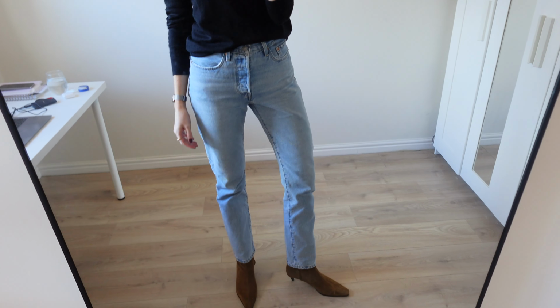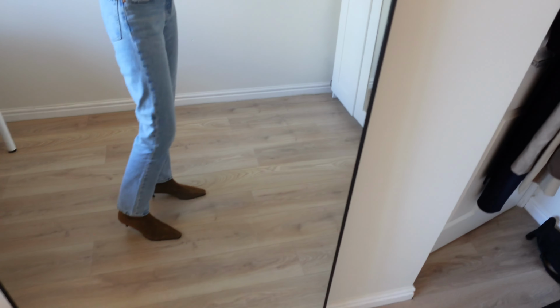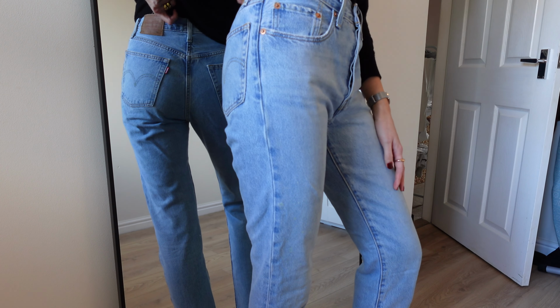Whereas on me, the 501s are a little bit more of a relaxed fit. They are quite slim in how straight they are, but the fit on the waist is a little bit more relaxed. It doesn't give me as much of a shape as the Ribcage jeans do, but I know that that probably isn't the case for everyone, and a lot of people will find that the 501s are a better fit on them. So it's all about kind of trial and error really, but on my shape, that's how I find both pairs.